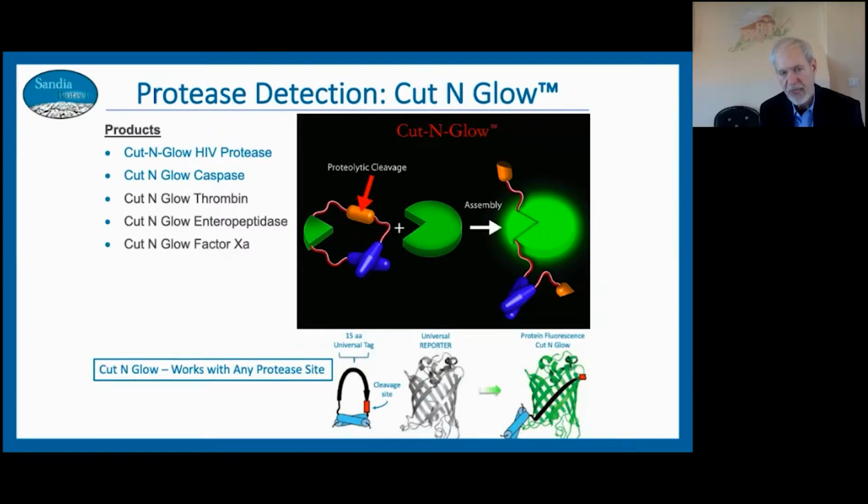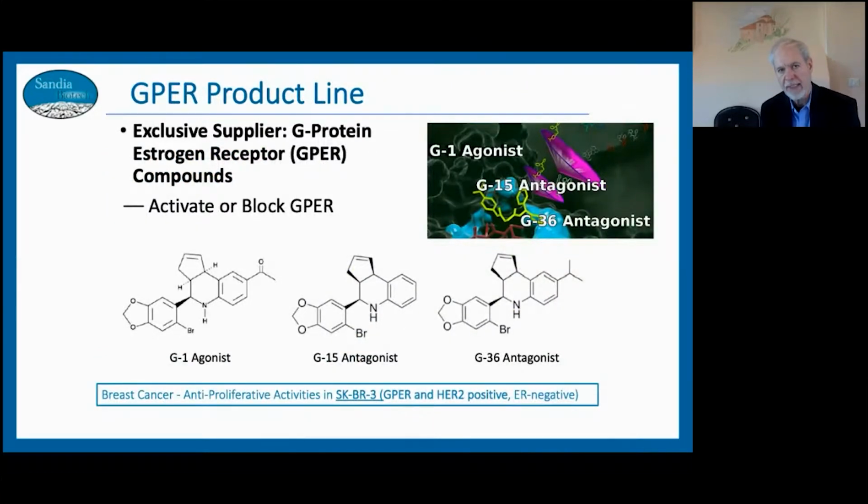Any protease site can be engineered into this. It can be engineered to work inside living cells. GPER is a product line, G protein estrogen receptor. We are an exclusive supplier for G1 agonists, G15 antagonists, and G36 antagonists.